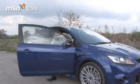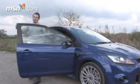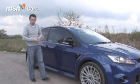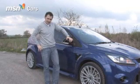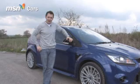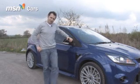So it looks like the Focus RS is the real deal. Okay, you'll be spending a lot on running costs. It'll be expensive on fuel, tyres and insurance. But who cares? What you're getting is one of the best hot hatches money can buy. In fact, it's so good, I want to go for another drive.